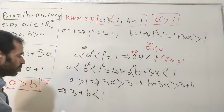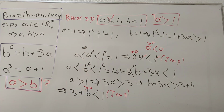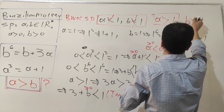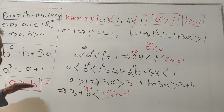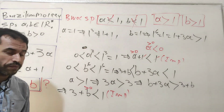It's clearly impossible, since we have this one is strictly greater than 0. This is also impossible, which means we have proven this one also. We have proven this one doesn't work, which means B is strictly greater than number 1. We have proven these two statements. Now let's move on to our proof, where we can use these facts. Now let's get rid of this one and move on to the next step.